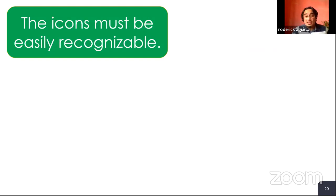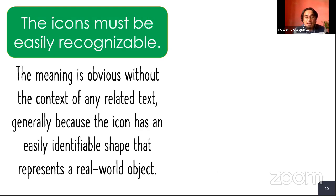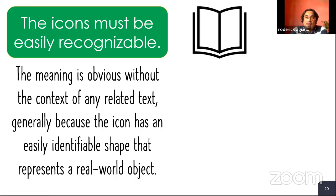Next, the icons must be easily recognizable. All right, meaning the meaning is obvious without the context of any related text. Generally, because the icon has an easily identifiable shape which represents a real-world object. Halimbawa po, pwede gamitin ng teacher ang libro, ibig sabihin reading time mga bata, o pwedeng study time. Kailangang klaruhin mo, kung ginamit mo ang icon na to for study time, huwag mo na siyang gamitin na icon for another activity like reading. So dapat magkaiba ang icon. Dapat when you use an icon, it must be recognizable to such an activity.